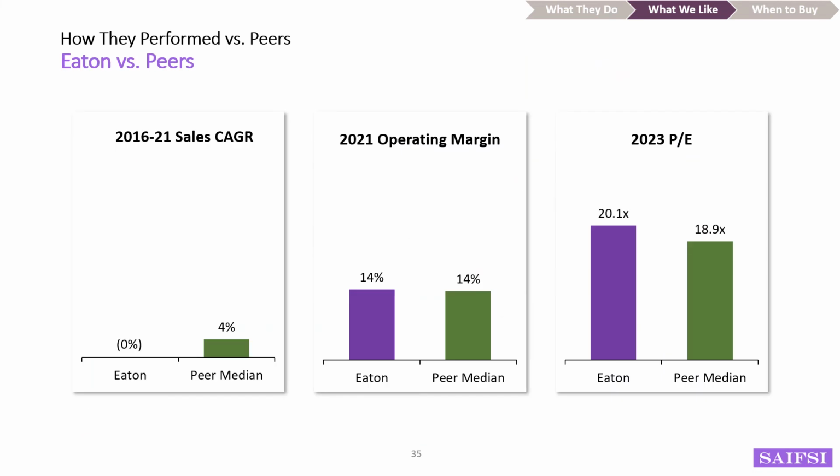In summary, Eaton's top-line growth is below peers, but if you believe in its target growth of 5 to 8%, it would be closer to the peer median. Operating margin is in line with peers, and PE multiple is above peers. So I think that points to the fact that the market has already priced in Eaton's potential at the current valuation.